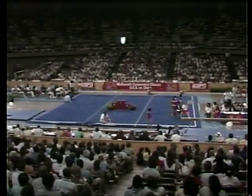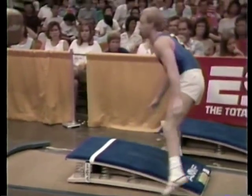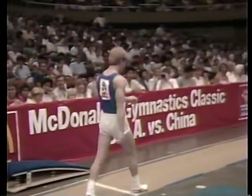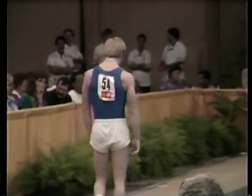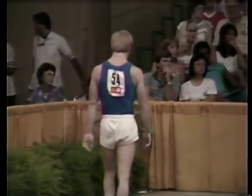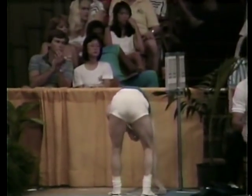Welcome back to our coverage of the McDonald's Gymnastics Classic, the United States against China. This is Scott Johnson waiting to execute his second vault. The score that he wants to beat is now 9.575, which was awarded to Zhang Yong. Scott did a good first vault. It was a layout Tsukahara, but it's not one of the most difficult vaults performed today. And so it will be tough for him to get a real top score.